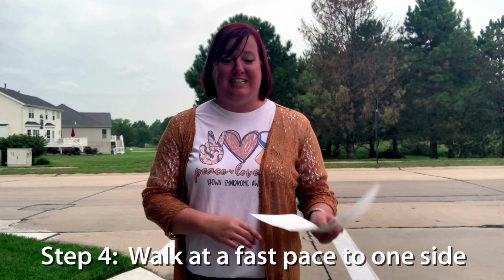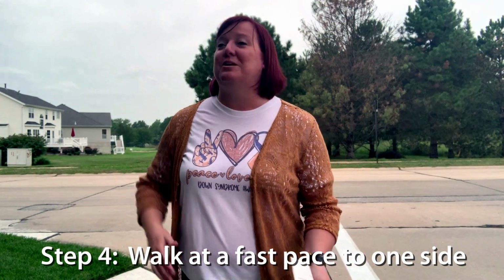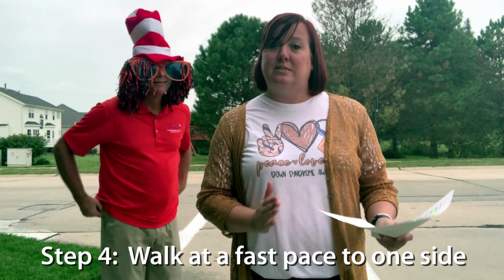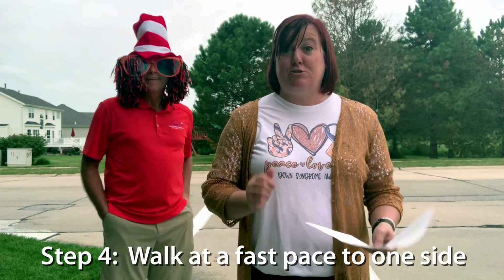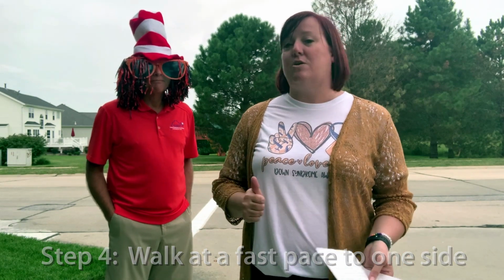All right, our last step is you want to make sure that you go at a fast pace across the street. And you don't want to get too slow in that walking. You want to walk at a nice fast pace. And if you see other people, make sure you stay to one side so that you can walk past them. Look out for other people. Make sure that you're focused on crossing the street safely. All right, Courtney, you want to show us how it's done?